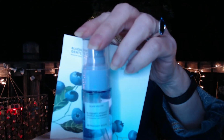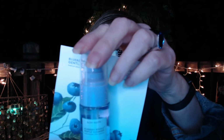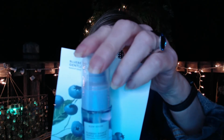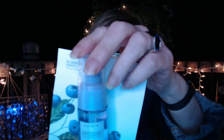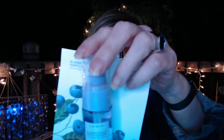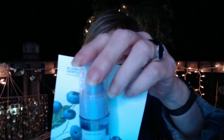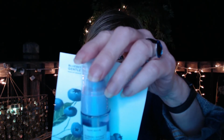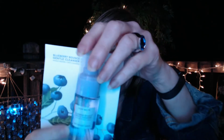Alrighty, so again, this says it's Glow Recipe Blueberry Bounce Gentle Cleanser. A good cleanser is the first step to having healthy glowing skin. This effective yet gentle 3-in-1 bouncy makeup eraser, cleanser, and deep clarifying mask hydrates the skin without stripping it to help combat blemishes and breakouts over time. It says this is a deluxe mini and it's worth $10. I just want to smell it.